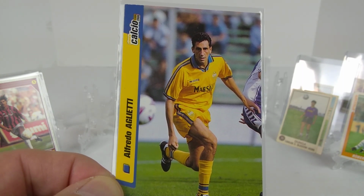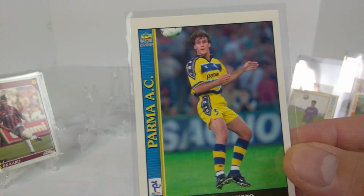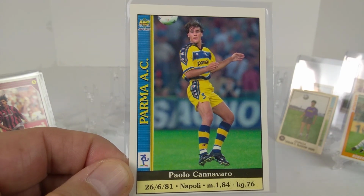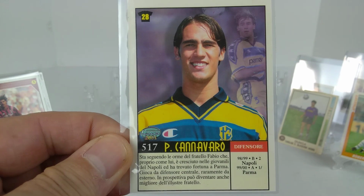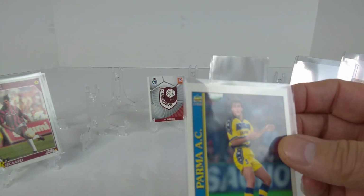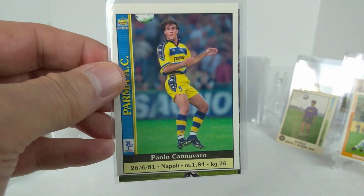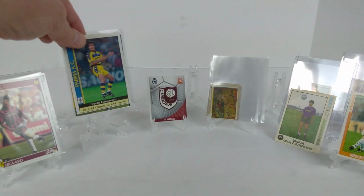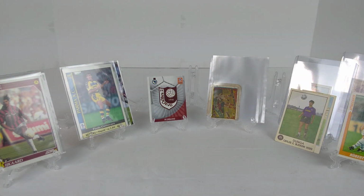This one is, let's see, is this before or after? Here we go with another one, and that's a young Paolo Cannavaro for Parma. So Italy, a lot of sets, card and sticker. These are just a few quick examples of stuff readily available. There is a lot of older sets. Italy has a long card history, and very fascinating what you can get, including the current things like Panini Adrenaline and those type of issues.